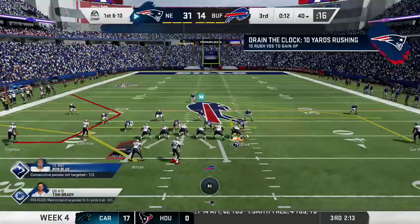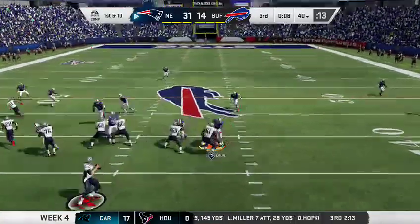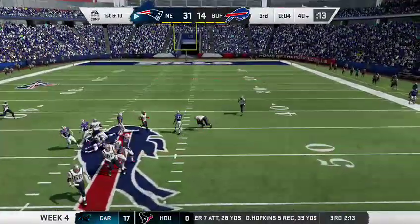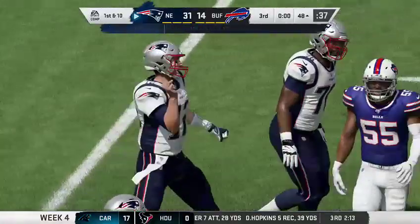Just more of the same there, partner. Guys have just been running free in the secondary this entire game. No pass rush, a lot of passes completed. Been an easy game for him. And he'll be taken down, but not before he gets into enemy territory.